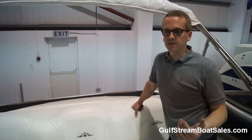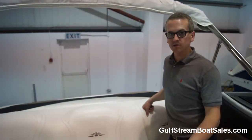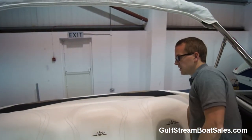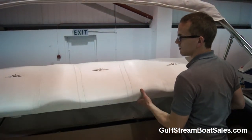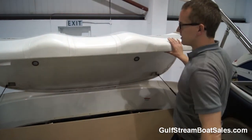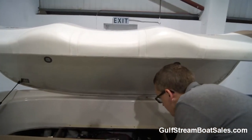Easy engine access on these boats is important, because you want to be checking your fluid levels and checking your bilges every day before you head out in the boat. And this one does it really easily. Just lift up this whole seat back assembly, which lifts on a couple of gas struts, and then we've got good access into the engine.